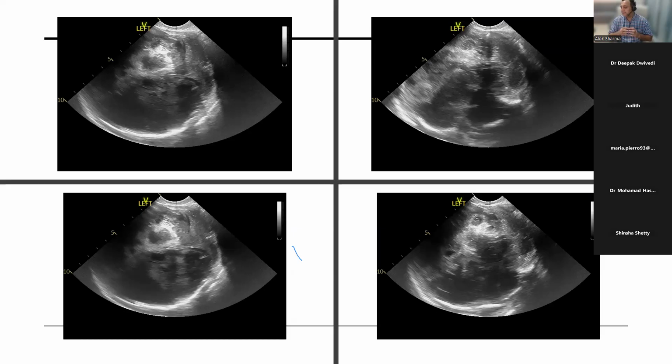Anybody? Coronal. Anybody? It's a mastoid view, I think. Yes, mastoid view. So I'm just giving you an example of how severe this infection was. Very severe. So baby did not survive. But this is the left side. You have no midline. You've basically got an area of cystic degeneration.